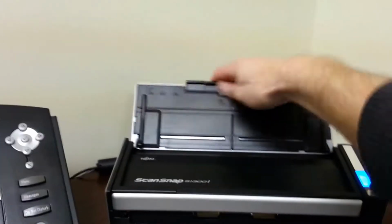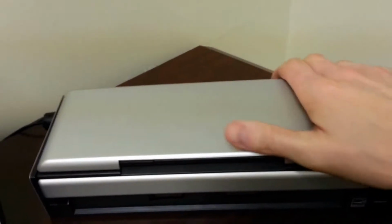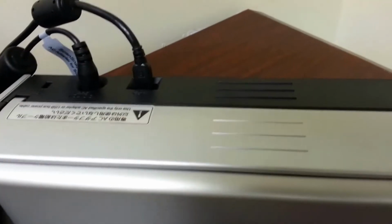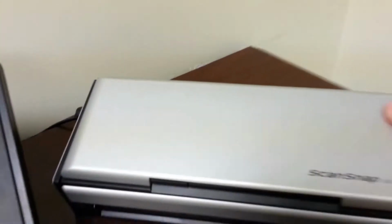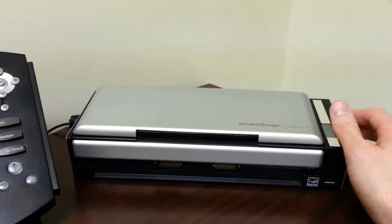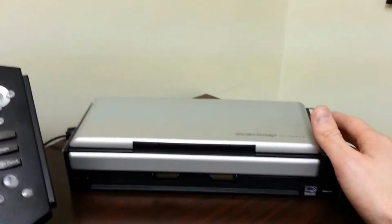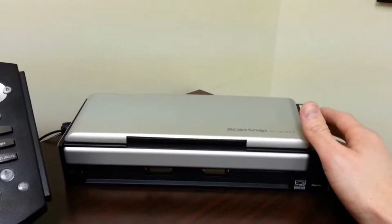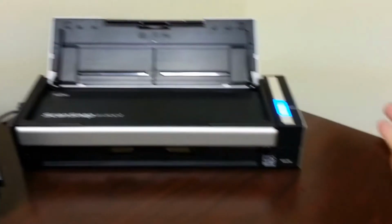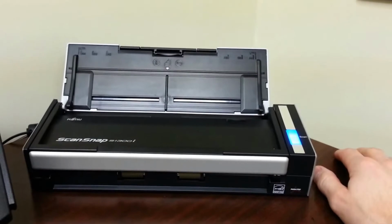This is the portable version. So when you close it up, that shows how big it is. You can actually run it, the power and everything, just off the USB port. So if you were out somewhere and you needed to scan something, it would run slower, but you can run the port right into your laptop and it'll power it and cut it on. So great thing to have here if you're thinking of going paperless.